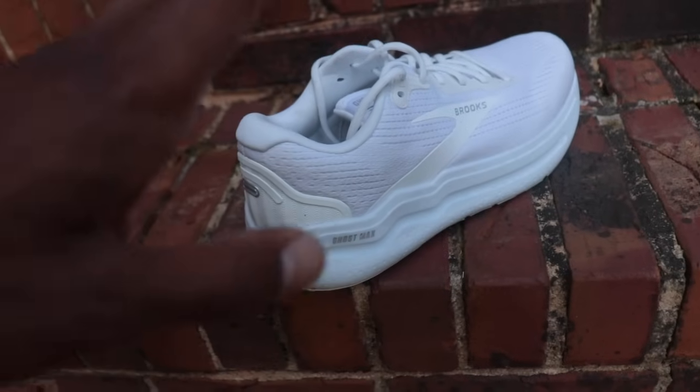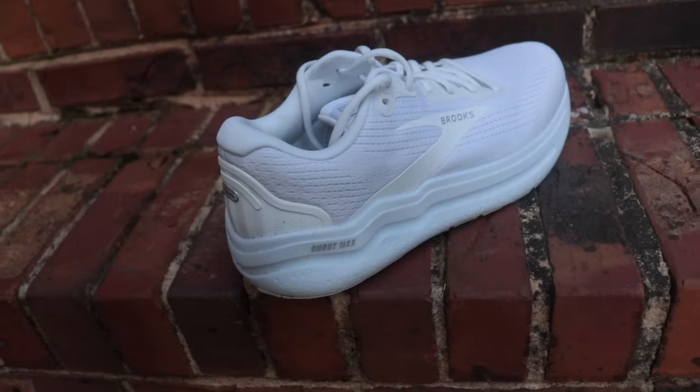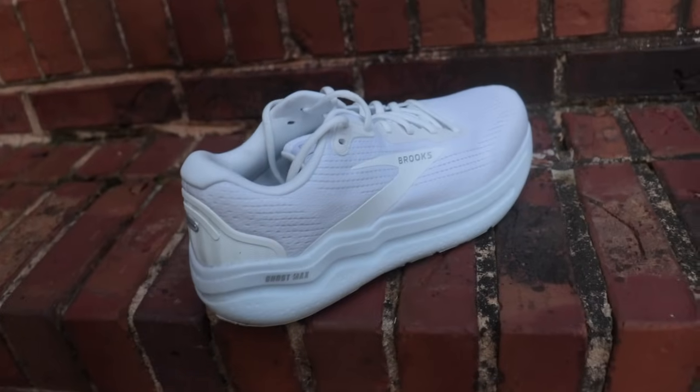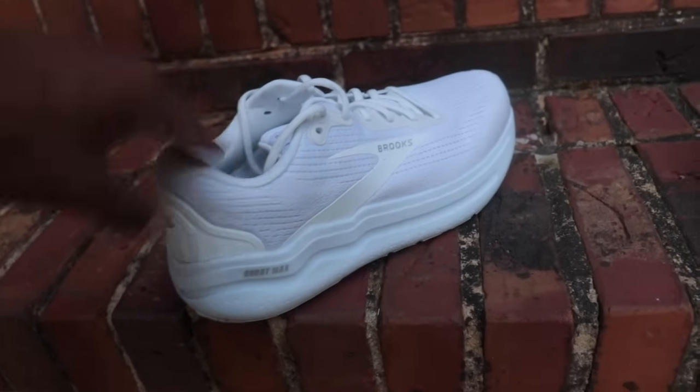I do not like the first version for running, but it's $120 now on sale. If you need a walking shoe, if you're a postal officer like my guy Jendrick out in Germany putting in the work, serving the people, shout out Angela Merkel. If that is your profession, Ghost Max 1, great shoe.